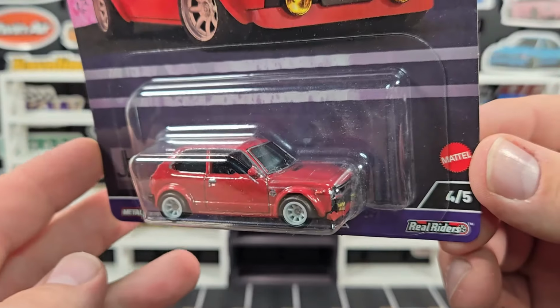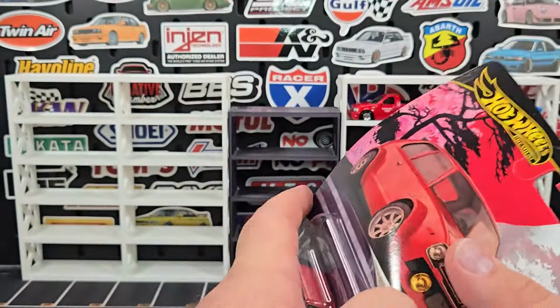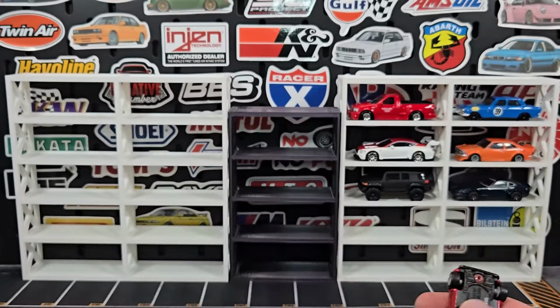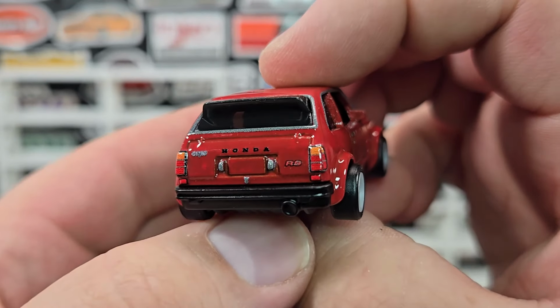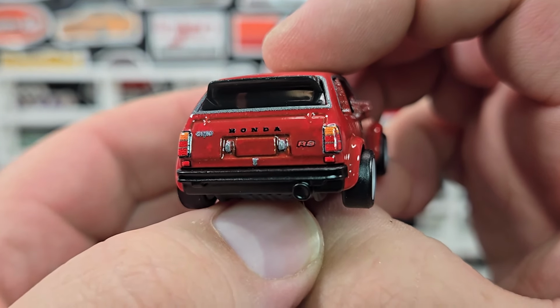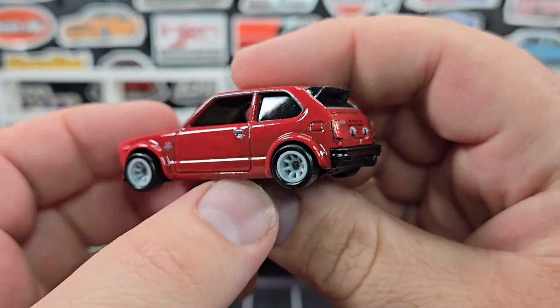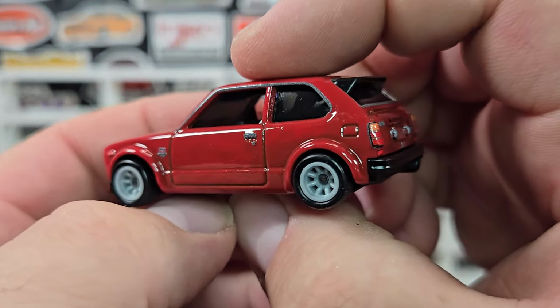All right, 73 Honda. First time we're seeing this one in premium. This one comes directly from the main line. 73 Honda Civic. Really, really stoked to see this one in premium. I think it was needed. I think they've done really, really good versions in the main line. Now we get one in premium to just make it even better. This is probably my favorite Honda casting that Hot Wheels does.